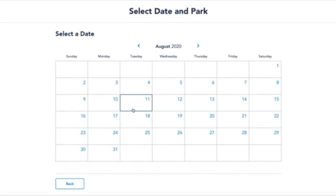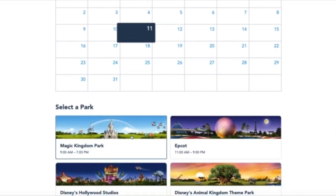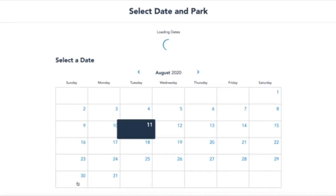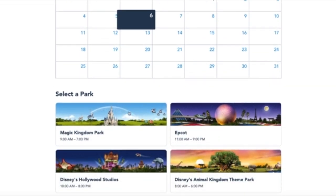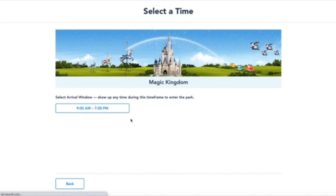I do remember going and seeing that one of these dates is blocked. If nothing is available, this is what you will say, that there is no availability and you have to pick a new date. So let's just go to October because I know that was pretty clear to see what it shows. So Magic Kingdom, 9 a.m. to 7 p.m. That's their arrival window, aka the park hours.